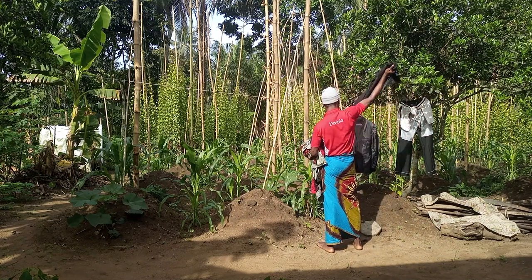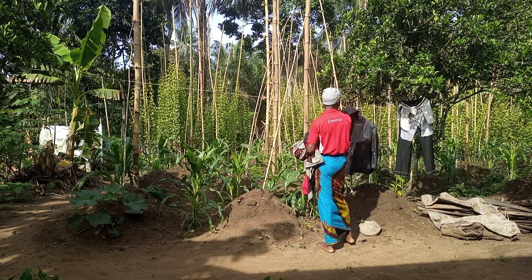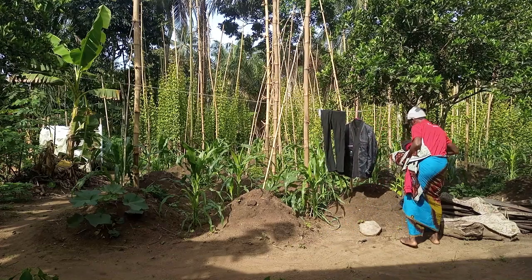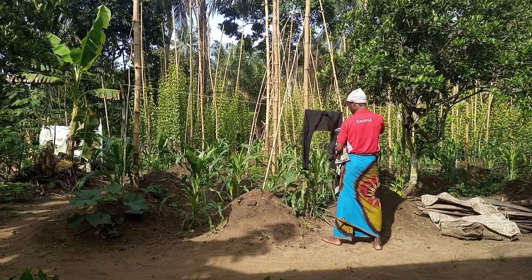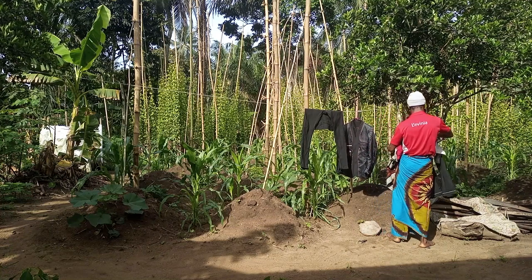Also, you can see me spreading my clothes. These are the clothes I washed the other day but could not dry because of the rain. The rain fell and the clothes were not dried, so I have to spread them this early morning now that the sun is up.